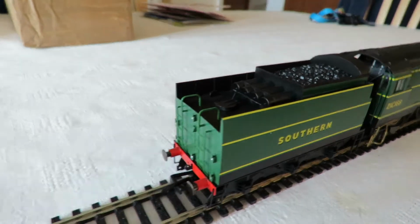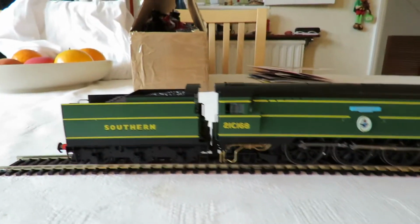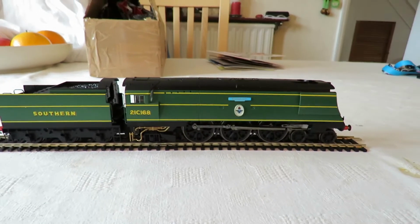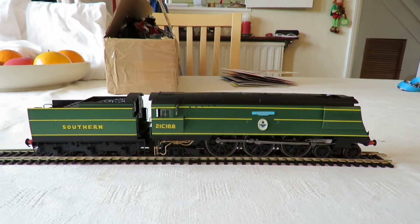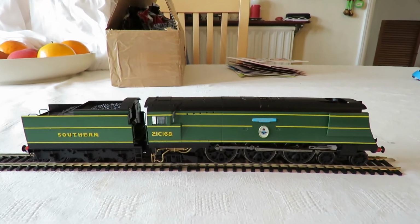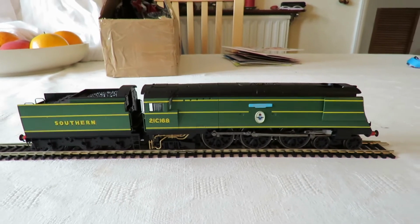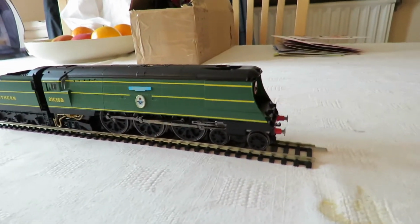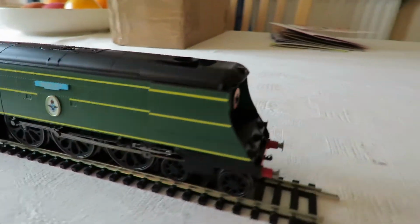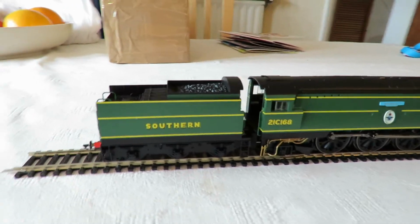But this is highly detailed. It's very nicely finished. It's been released a bit earlier than I thought it would. Previous expectations were more towards the end of the year, so it was quite a surprise when I saw that it was actually available. But overall, hugely pleased with it. It looks very nice. It'll be great with all the Southern stuff that I've got on the layout at the moment.